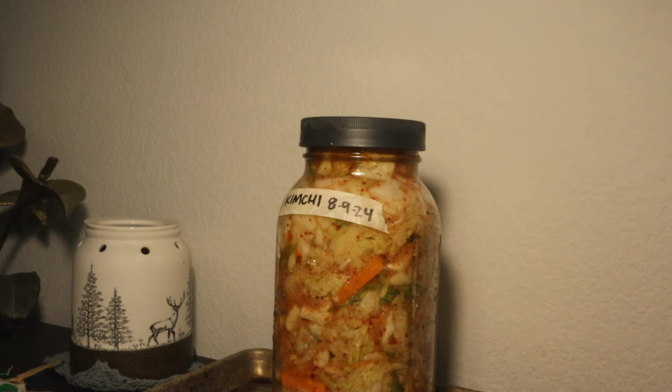I don't know if that's gonna go away with fermenting more. I don't think that's what happens, but it is pretty salty. Other than that, it had a really good flavor, but I think it just needs one more day.